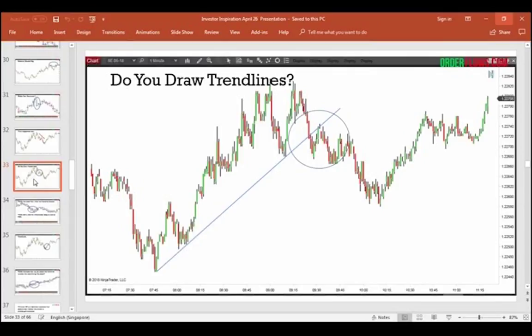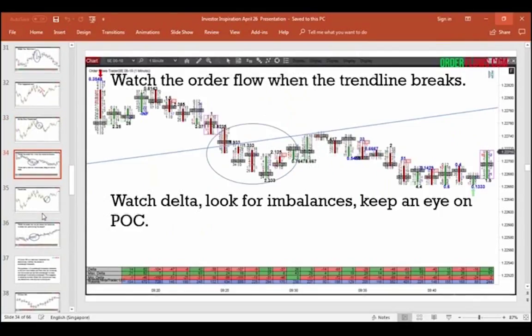But you know what? If you break the trend line, watch what's happening in the order flow. Are there signs that it's going to break through, or signs that it's just going to go sideways and sort of do nothing? Watch the order flow when the trend line breaks. Watch the delta. Look for imbalances.